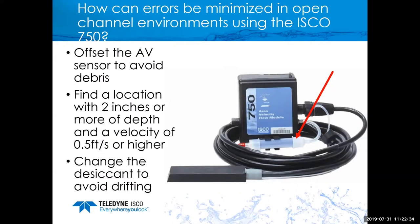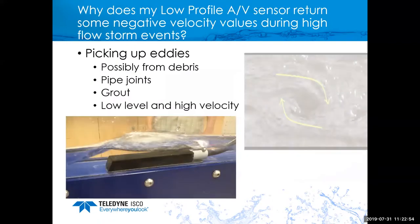Along with that, you want to change the desiccant when it starts to get moist or is used, because if the desiccant gets plugged, you're going to have the same problem where you're going to start seeing your levels drifting. So it's an easy maintenance item. Just take the cap apart, put in new desiccant beads, and recalibrate.